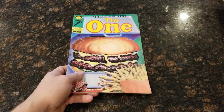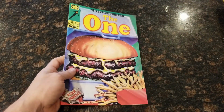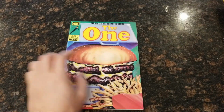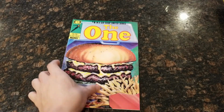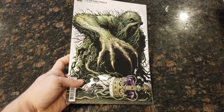Another really random one, The One #6. I'm a huge Rick Veitch fan. I think he's one of the best cartoonists in comics history. And I'm slowly putting together a run of this. I've gotten 3 issues, all out of dollar bins, and I plan to find the other 3 in dollar bins as well. Another one that was just a $1 pickup.